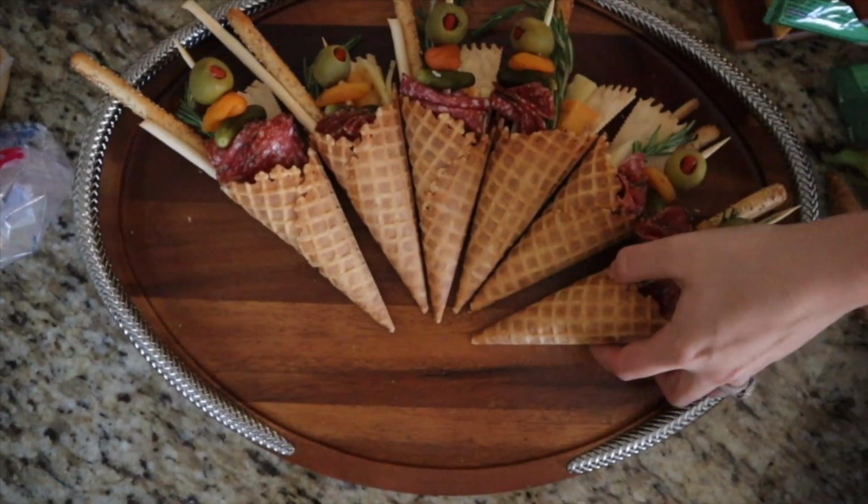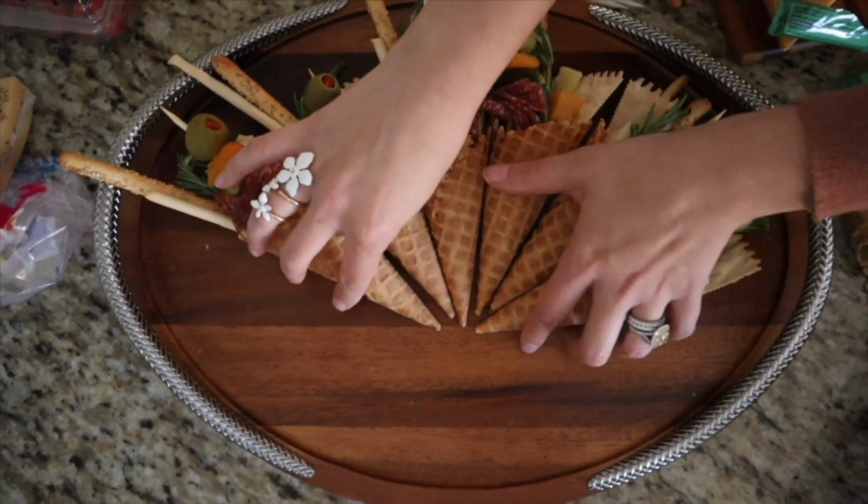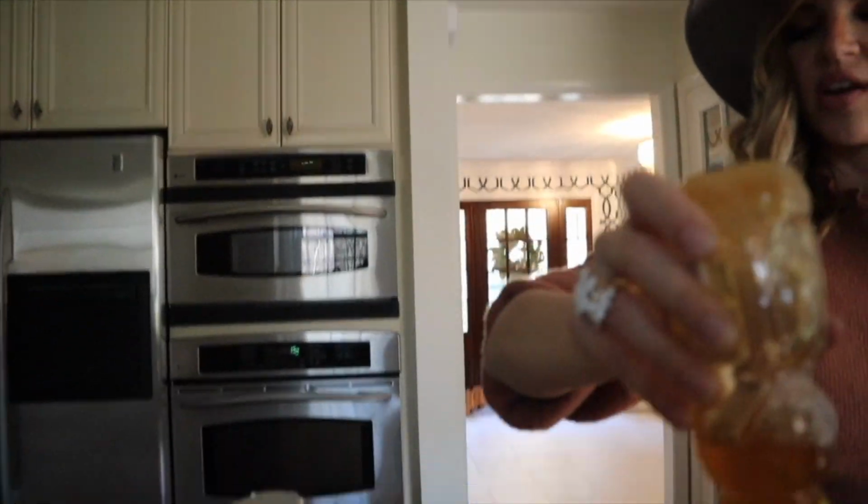And like Adrienne said, I don't know what I'm saying anymore. I've lost my mind. Here's the plate. Look how beautiful they are. Honey drizzled at the end for sweetness. And you guys, I'm looking at these and now I'm hungry again. And we just had dinner.